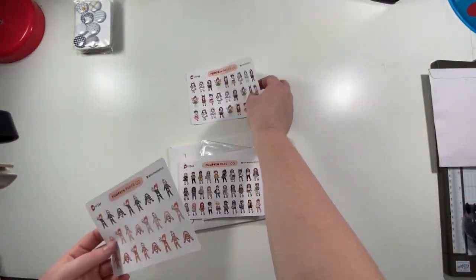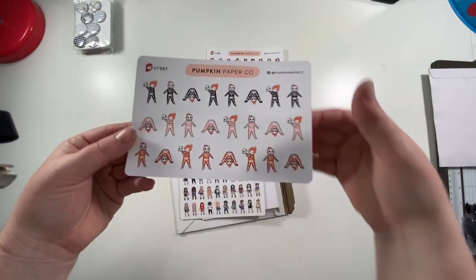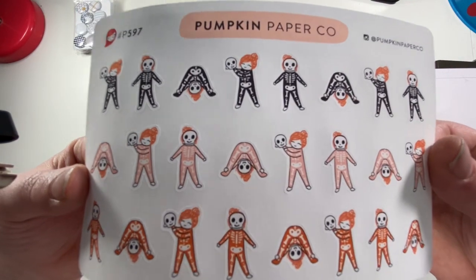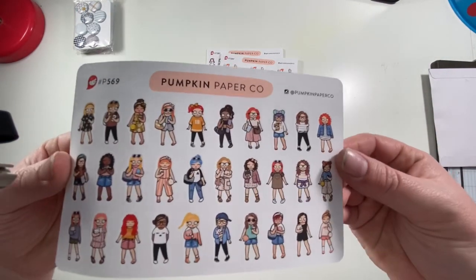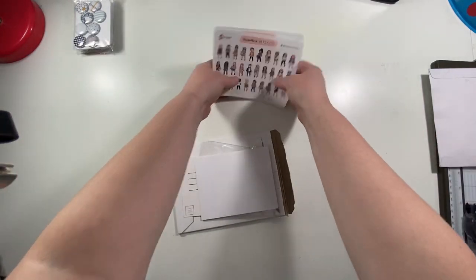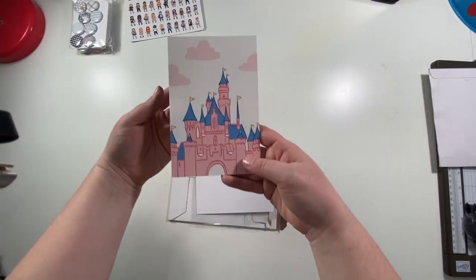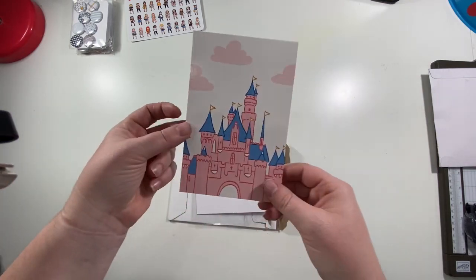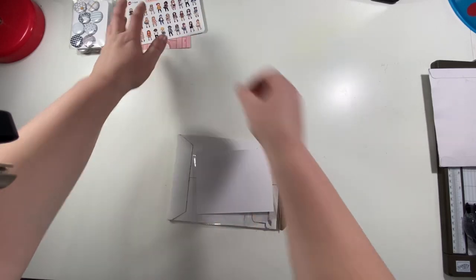I got these because India loves to dress up, and so I thought those would be super fun. She's also super interested in her bones and her skeleton, so I thought those could be fun even not for Halloween. And then I got these just to add because they're kind of everyday. We can use them on all different layouts. So there's those. And then in the package, she sent this, which is a postcard. But it's just a cute little Cinderella's castle, so that'll be fun to incorporate into page 2.